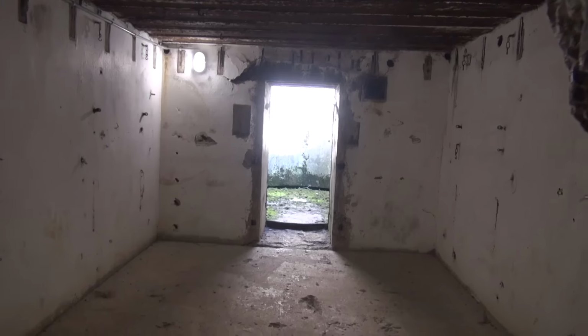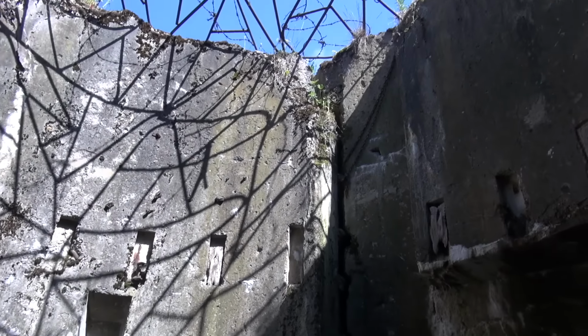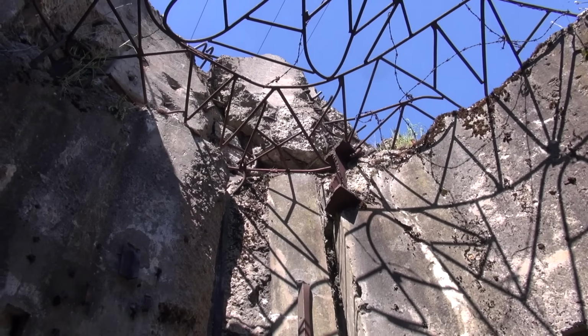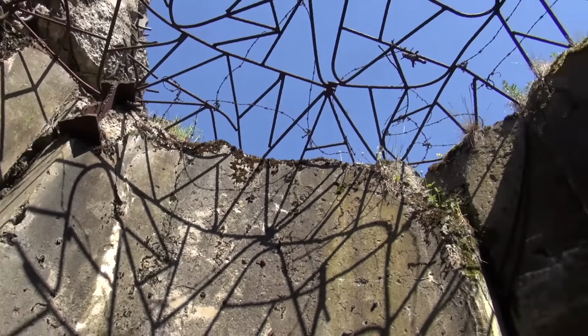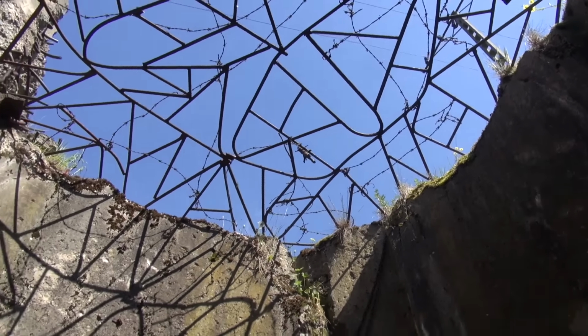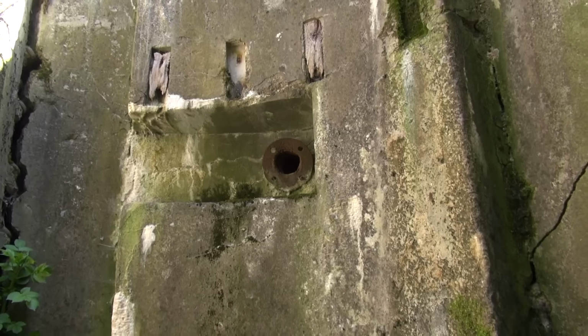Oh, I think both of the domes have been unceremoniously removed. Yep. Here's the dome. But look at that. Look at that heavy steel beam there connects to that. This was not one of the regular domes because that would have been anchored much lower. So what this would have been is a Pommernstellung with several machine gun openings. And this would possibly have been one floor staircase up to the firing position.